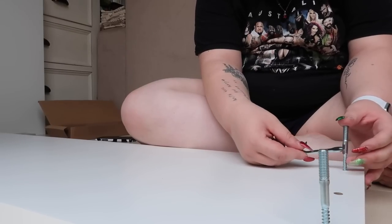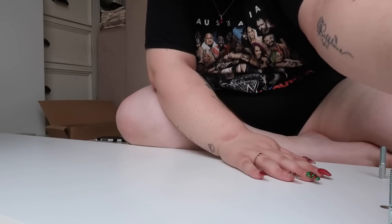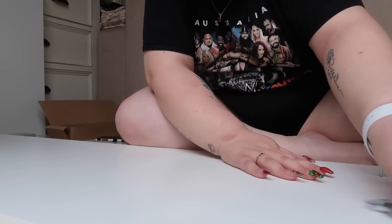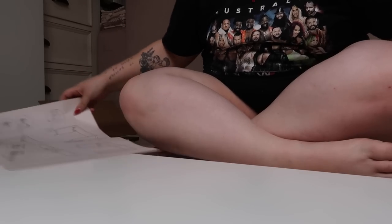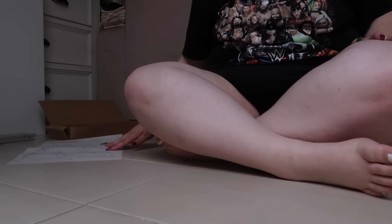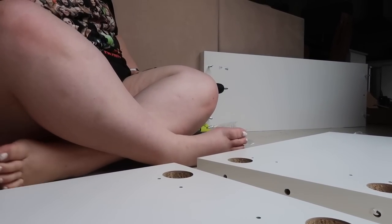Let's turn these the right way around, Chloe. That would be interesting. We're doing okay. Going into the new year with a new vanity. This needs to be set aside for now, so I'm going to move this away. Next step is involving those big legs, like mine. Is that a better angle? I don't know. I'm so sorry about the angles, guys.